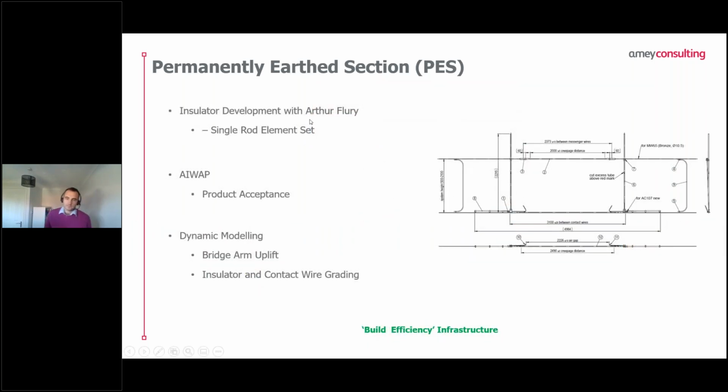In order to develop the permanently earthed section, we've developed an insulator in collaboration with Arthur Flury. Arthur Flury provide the single rod neutral section, which is currently Network Rail asset policy to fit up to 100 mile an hour. We've been in discussions with Arthur Flury in order to create effectively a half neutral section version called the single rod element set. This is to try and increase reliability of the PES, and again, base it on modern technology rather than 1960s, 1970s. We're mainly doing this due to the amount of insulators that we will need to install on CVL.